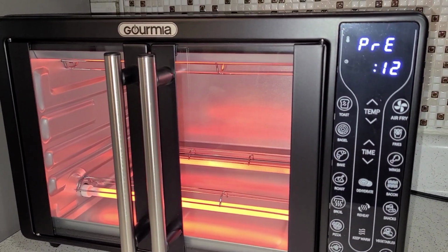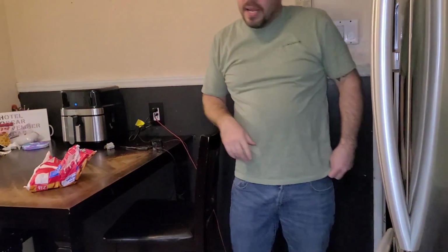We'll see how bad that bad boy is. I didn't get to show y'all, we did mini pizzas in this air fryer over here. Little Red Baron mini ones, and they came out amazing in the air fryer.